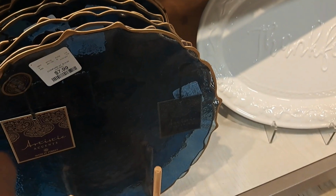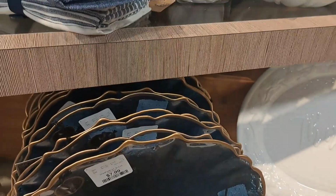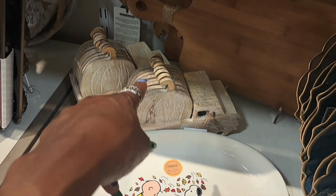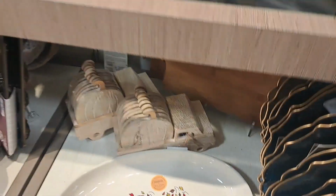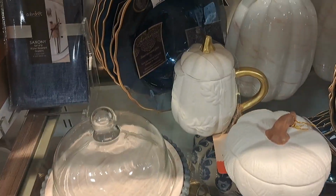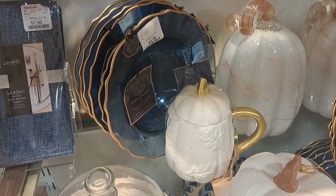And this is $13, okay? So there's my blue that I always be looking for, okay? Look at that right there. Look at these coaster sets right there inside the little truck thing, okay? Then they got this up here. But I already got some blue napkin holders. I bought them last year at Home Goods or the Home Store, one of those stores.